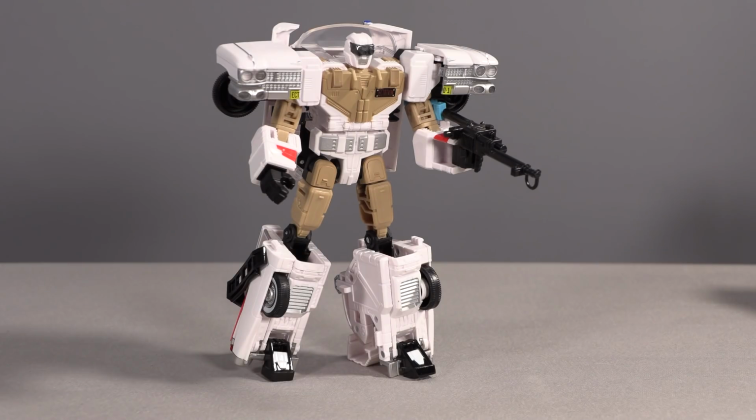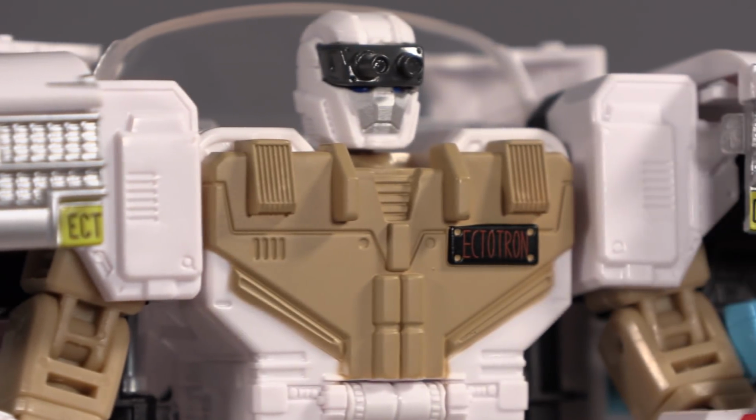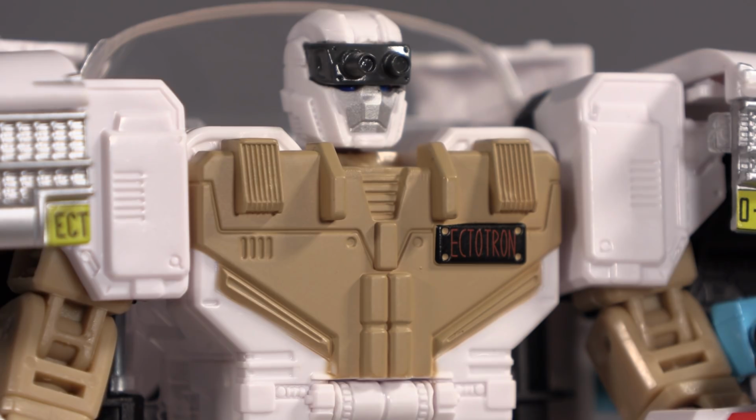Ectotron's main design quirk is his massive shoulders. He ends up looking like Sigourney Weaver, not from Ghostbusters, but from Working Girl. However, you can tell the designers put a lot of passion into the robot design. Ectotron's eyes are Ray's famous Ecto goggles. His chest plate and coloring is meant to hint at the tan Ghostbusters jumpsuits.